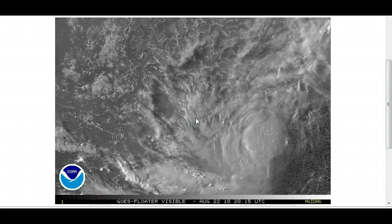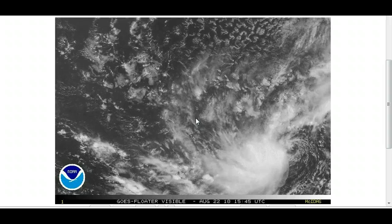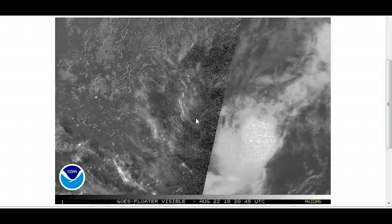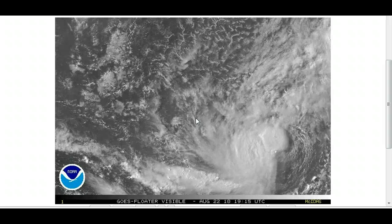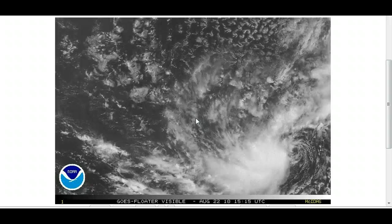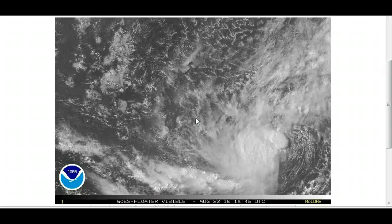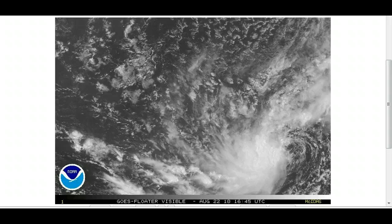The shear is still going to be there for the next 48 to 72 hours, that easterly shear. So, slow development. It should maintain tropical storm status for the next 48 to 72 hours as it moves west-northwest and still has this marginally favorable environment. We're still going to have this easterly shear with it.